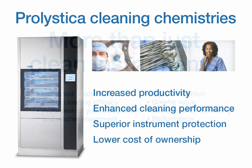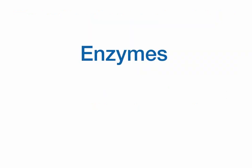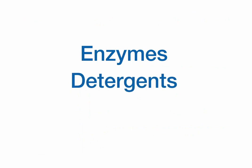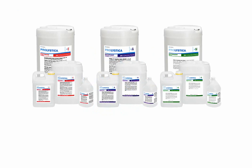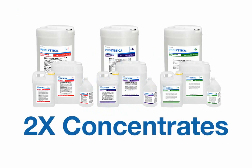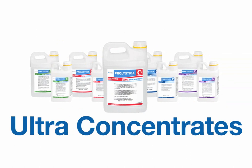With benefits like increased productivity, enhanced cleaning performance, superior instrument protection, and a lower total cost of ownership, Prolystica offers superior performance in every area. The Prolystica family of premium chemistries includes enzymatic cleaners, neutral and alkaline detergents, and lubricants, which are available in a range of concentrations. With Prolystica, you can dose down to 1/8 ounce with the 2x concentrates and 1/40th ounce with the ultra concentrates.